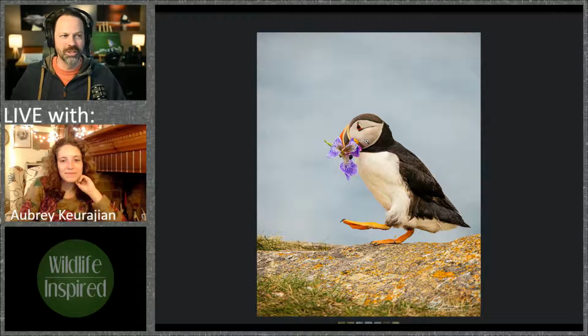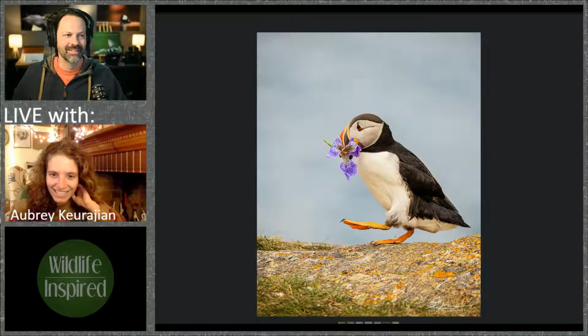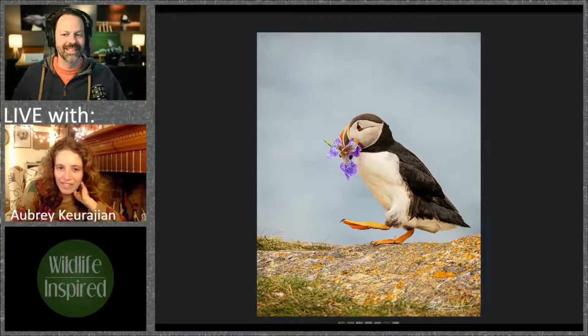But what's the bird? That's a puffin, right? Atlantic puffin. There's more than one species of puffin, but yeah, I'll give you that. Okay, good job. What's the flower? Looks like an iris. Yep. Give me the name. Come on. I mean, it looks like versicolor, but there are a few species. Okay. Is that blue flag iris? Yeah, blue flag.